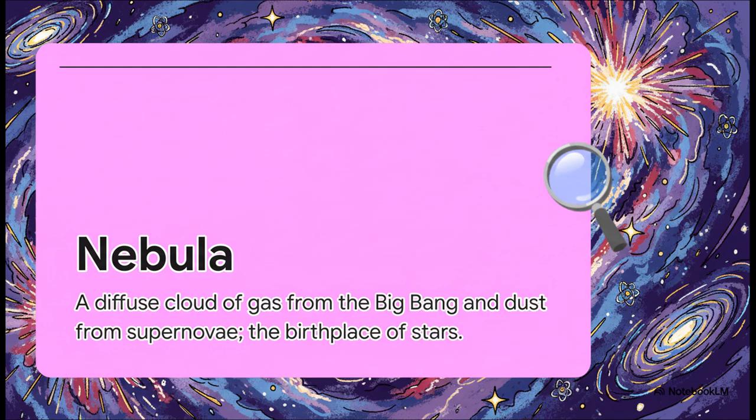Okay, now let's zoom right into one of these brand new baby galaxies. What do we find? We find these enormous, absolutely beautiful clouds called nebula. Now, they're a mix of two things, that original gas left over from the Big Bang, and this part is key, dust from the explosions of even earlier stars. You can think of them as cosmic nurseries, just waiting for new stars to be born.